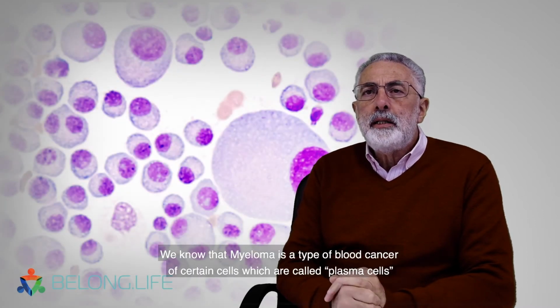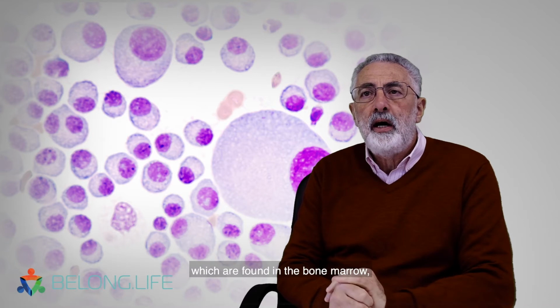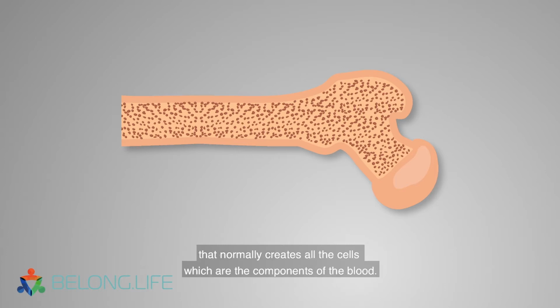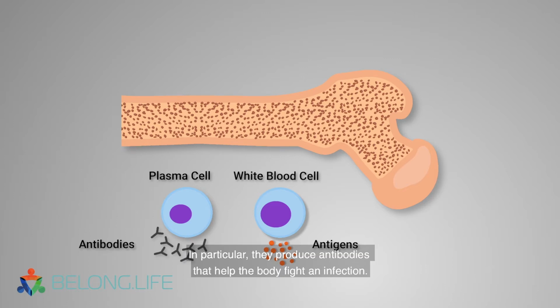We know that multiple myeloma is a type of blood cancer of certain cells called plasma cells, which are found in the bone marrow. The bone marrow is a spongy soft tissue inside your bones that normally creates all the cells which are the components of the blood. Plasma cells are normally a key part of the body's immune system. In particular, they produce antibodies that help the body fight an infection.